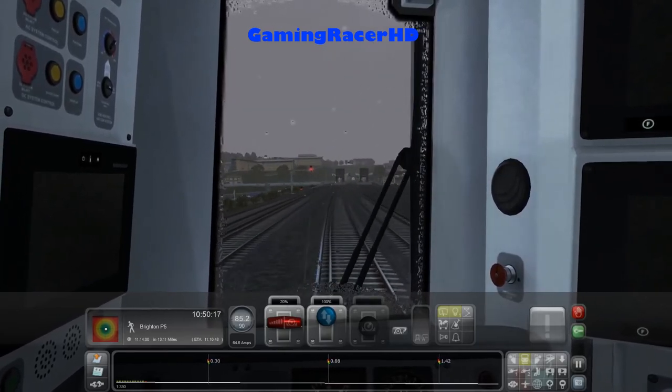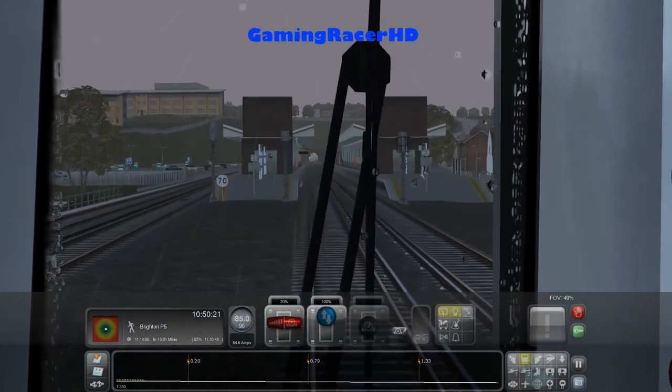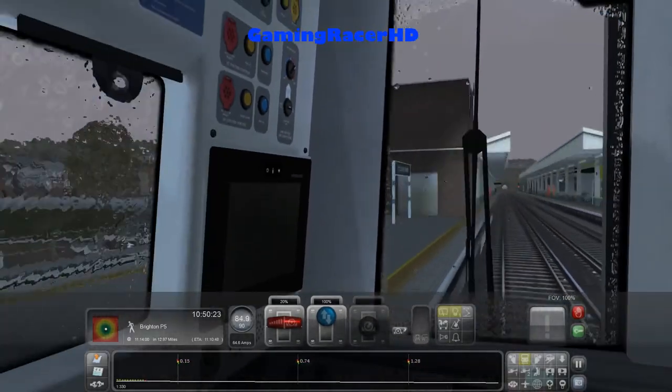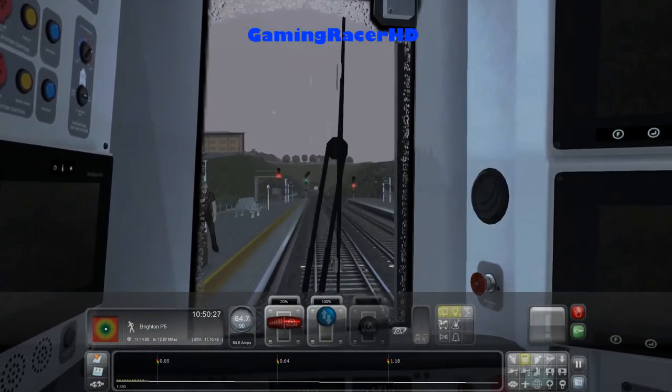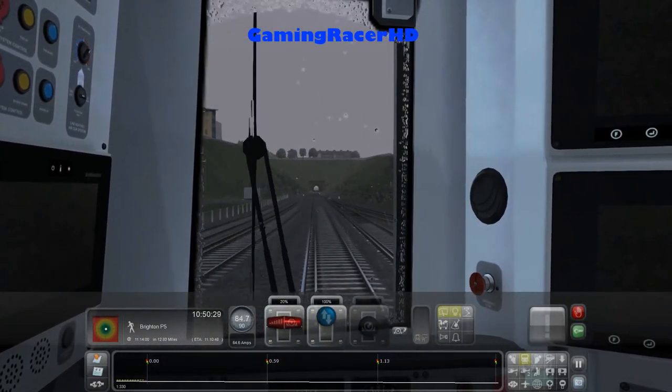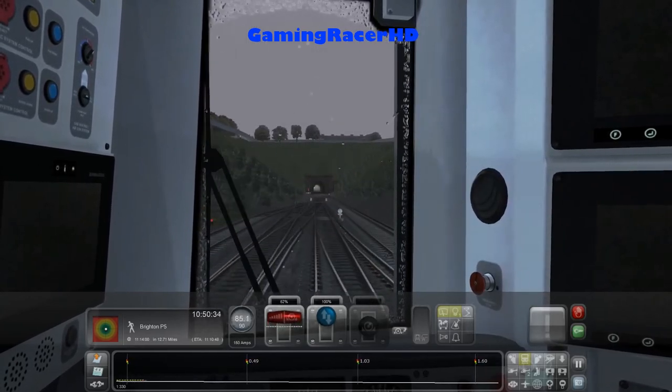At Brighton, and I believe this is Haywards Heath. I think. It looks like Haywards Heath. Yeah, I'm pretty sure it's Haywards Heath station, looks like it. Going a bit too slow now.